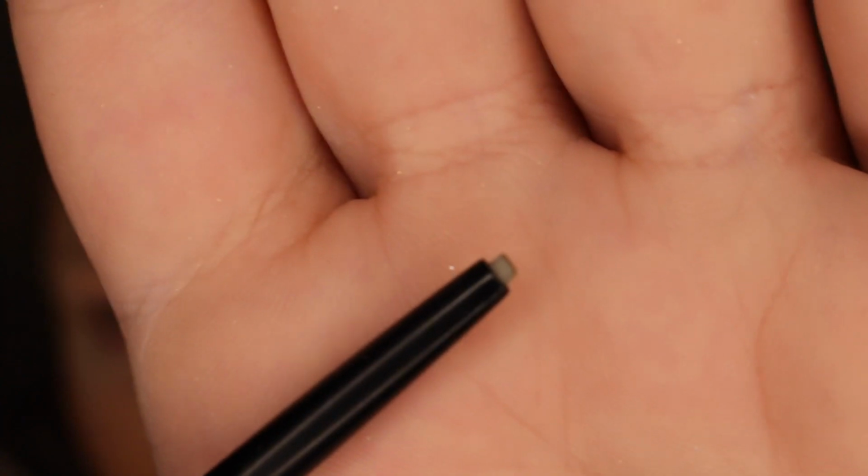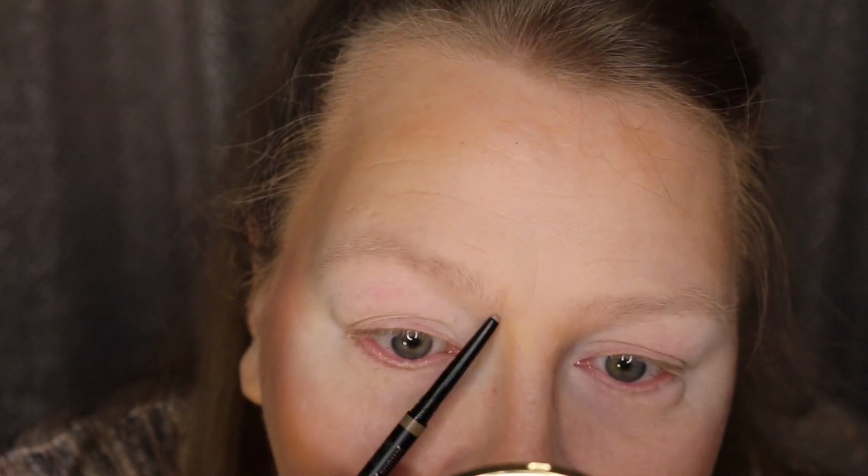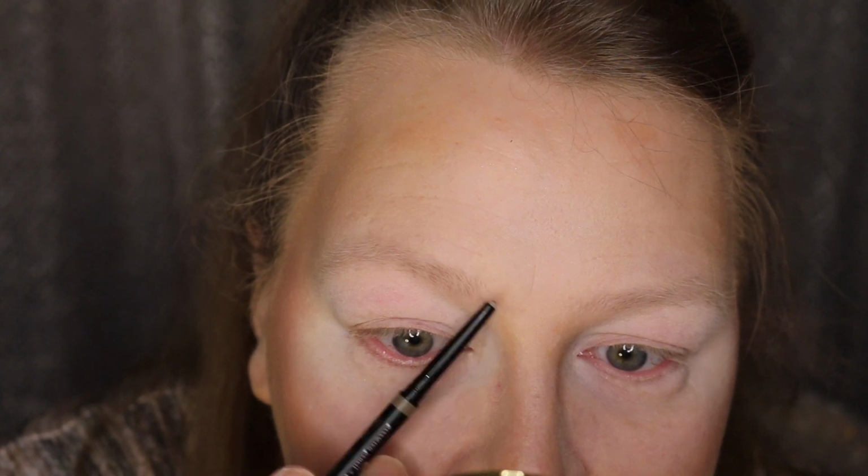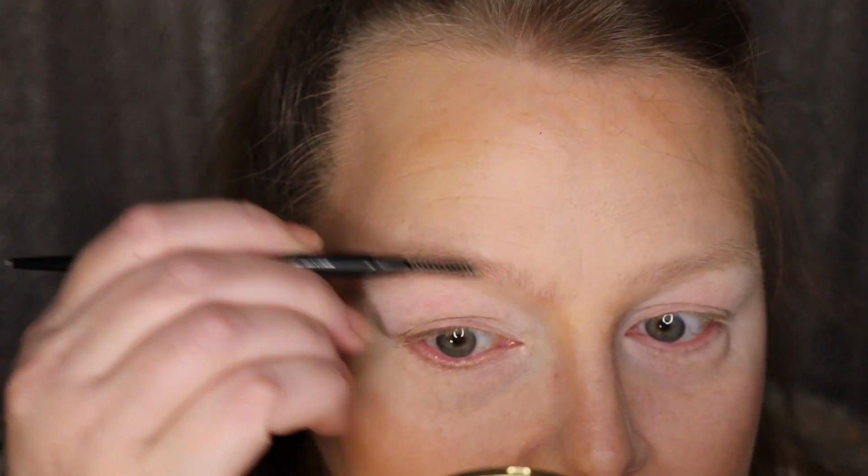Okay, I think I'm going to use the pencil for the front part, and we'll use the pomade for the back part of the brow, and see if I can get a real crisp, dark line with that pomade, even though I don't normally wear my brows that way. I just want to show you guys the product. So let's zoom in here. I do have some product out there, as you can see. Because this is so small and fine, I don't want to extend it too much because I don't want to break it. Okay, let's try and get a line down under here. I usually start at the bottom of my brow. Well, actually, I usually start by spooling them up.